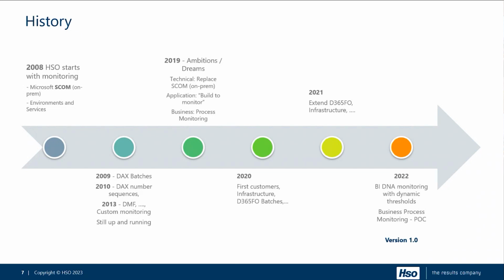Along the road, there was a time when I wasn't part of HSO yet. In 2008, HSO Global Services identified that for some of the customers within UK, International, and Netherlands mainly, the big three, as we call them within HSO, there is a need for so-called Microsoft SCOM monitoring, or monitoring of the on-premise environments. That monitoring solution started with only the basics of monitoring, just environments and some services. In 2009, batch monitoring was added, number sequences, DMFs, and some custom monitoring projects. And this wasn't only in 2009, it just started and it lasted for almost a decade.